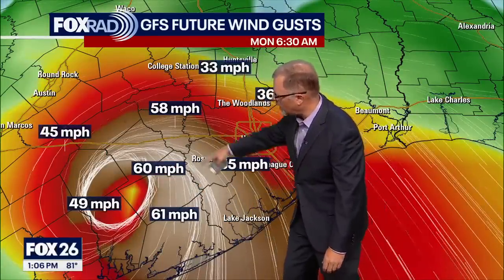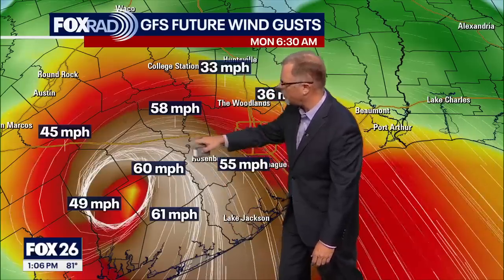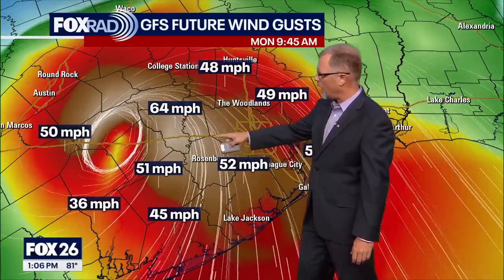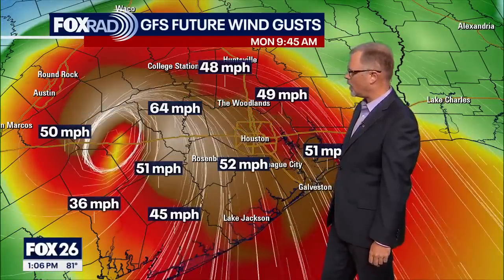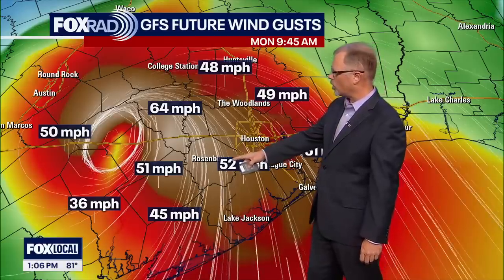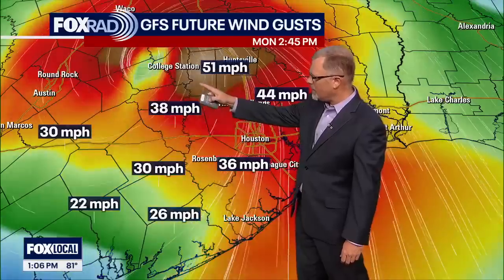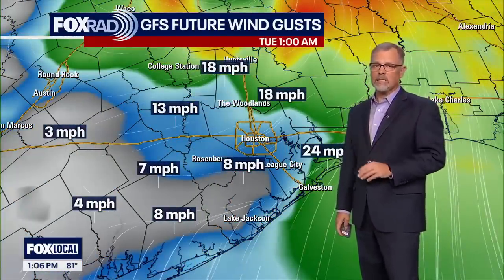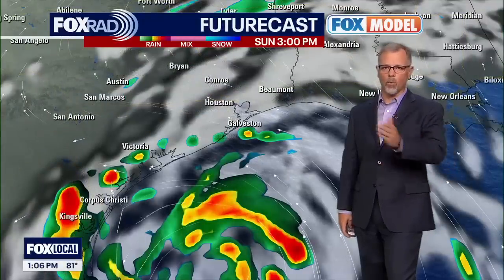Look at these 60 mile an hour gusts that are going to be coming all through the southwest of the Houston metro area, reaching all the way up into the Katy area, like I mentioned, Rosenberg earlier, continuing to head up, and even College Station could see some of those gusts in the 50 to 60 mile an hour range as that system rolls on through.